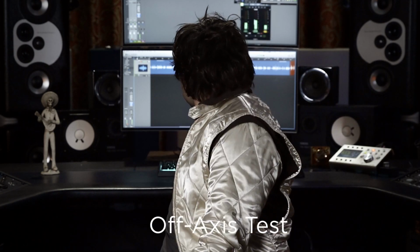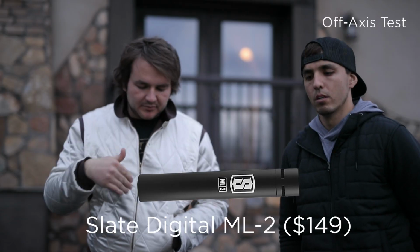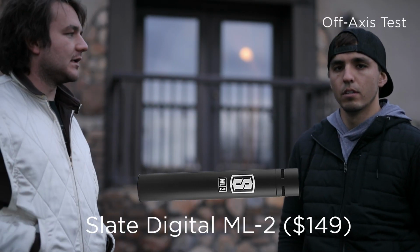The next test was the off-axis rejection test outside. Now they may not go this far, but they may kind of go like this, you know.